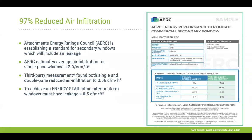So AERC estimates that the average air infiltration for a single pane window is approximately 2 CFM per square foot. I'm sorry for that small typo. With the Energy Star storm windows, the leakage is required to be lower than 0.5 CFM per square foot.